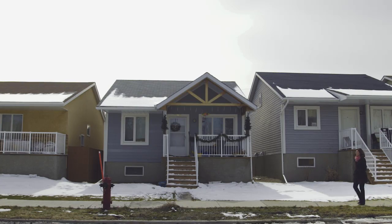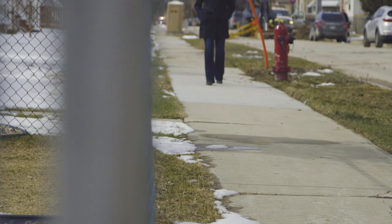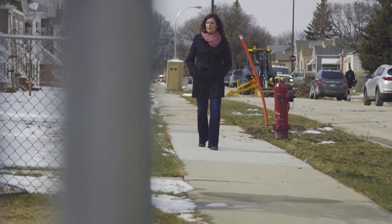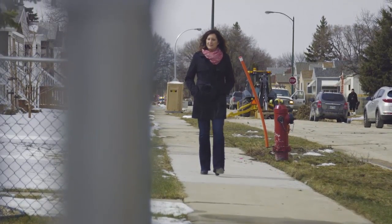It strikes me that Manitoba is a community that comes together, helping each other when we need to. I've already met some game changers in the province, and I can't wait to see who's next.